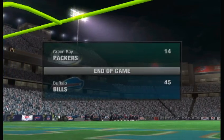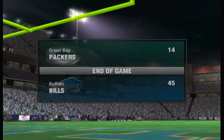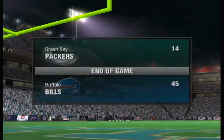Our final score is the Buffalo Bills, 45, the Green Bay Packers, 14.